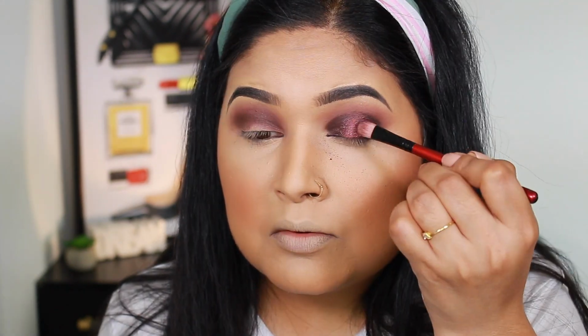For the second shade, I'll be taking the shade called Otter, which is a little bit more on the burgundy purple side, and I'm going to apply that into the center of my lid. When you're applying that, do not forget to blend it into the darker shade, and if you feel like you want more depth, you can always go back with the darker shade and reapply.